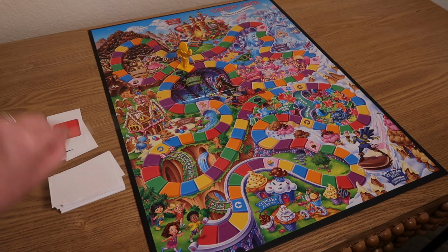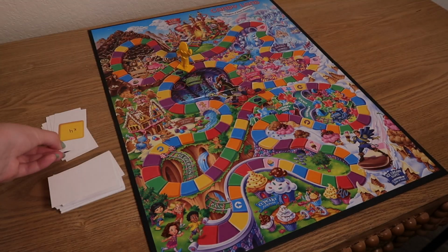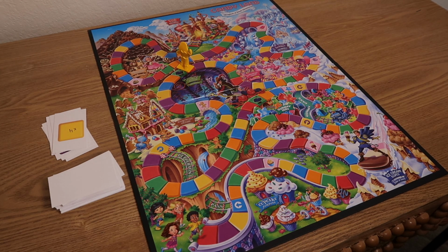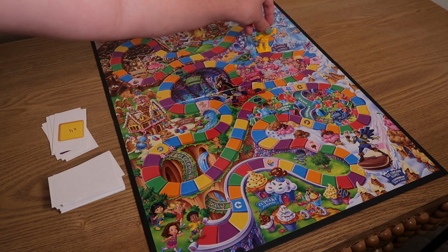We're getting there. We're like halfway through the board. Oh, yellow times 4. And yellow corresponds to faith-based, so that should be fun. I'm gonna go 1, 2, 3, 4.